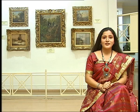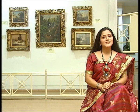Next week, we will give you a feel of Eastern luxury. The finest textures of Eastern textiles and carpets will whisk you into a world of vibrant colors and patterns. This gallery of Salarjung Museum spreads out the red carpet for you.